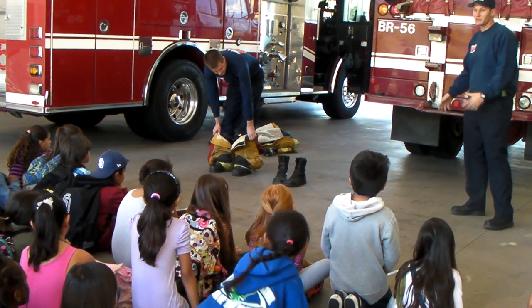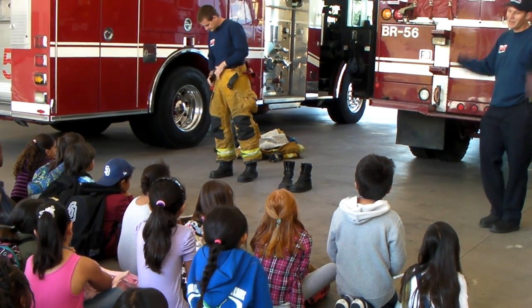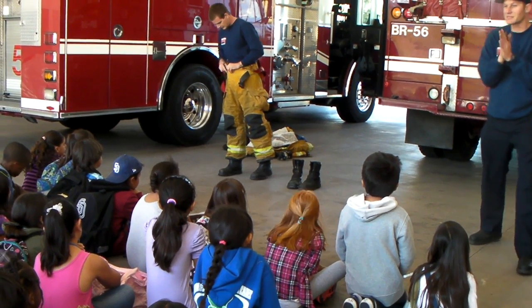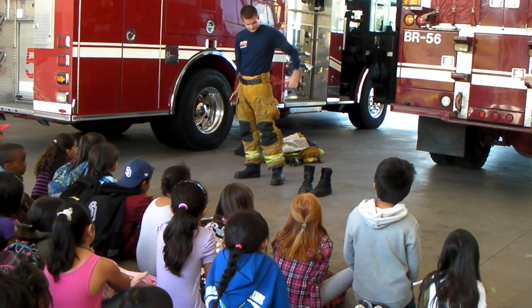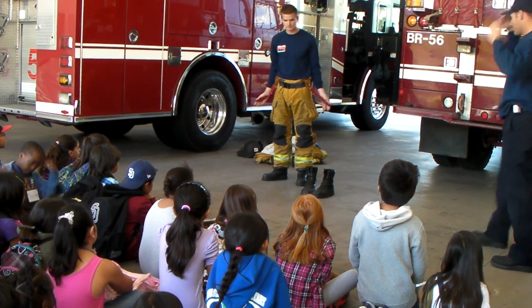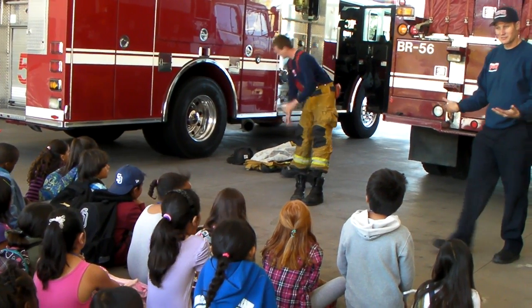He steps into his shoes and he pulls up his pants. You see how quick that was? He is ready to go, with his pants and shoes on. You see how fast that was? Because believe me, he can get dressed fast. Trust me. So then he puts his suspenders on because he needs to hold up his pants. That's what suspenders are for.